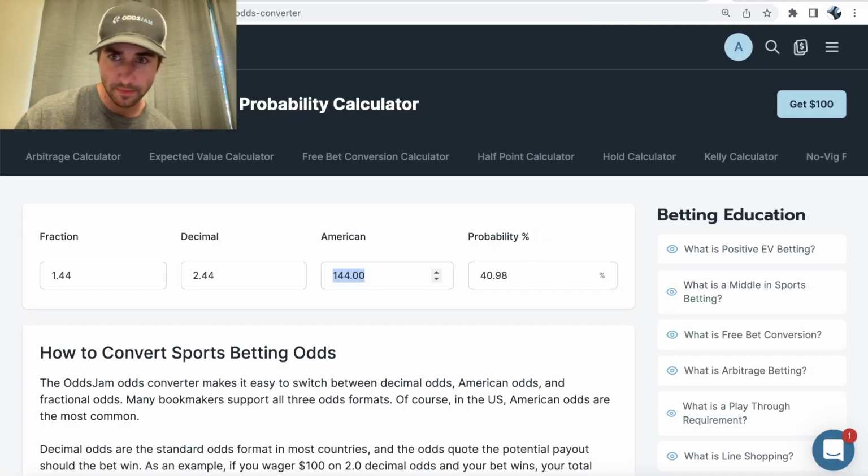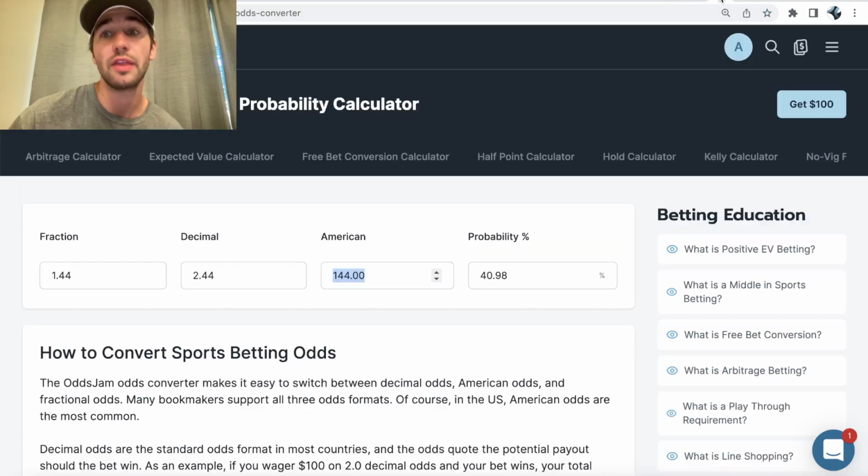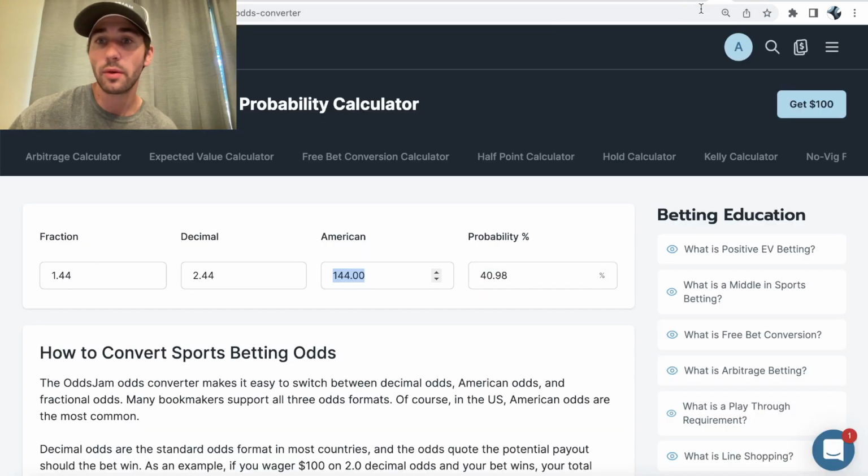You'll also notice right here that there's no vig on these exchanges. So if you're able to use exchanges, they're very profitable, because you can arb them, since there's almost no juice on them for the active markets compared to the sportsbooks.